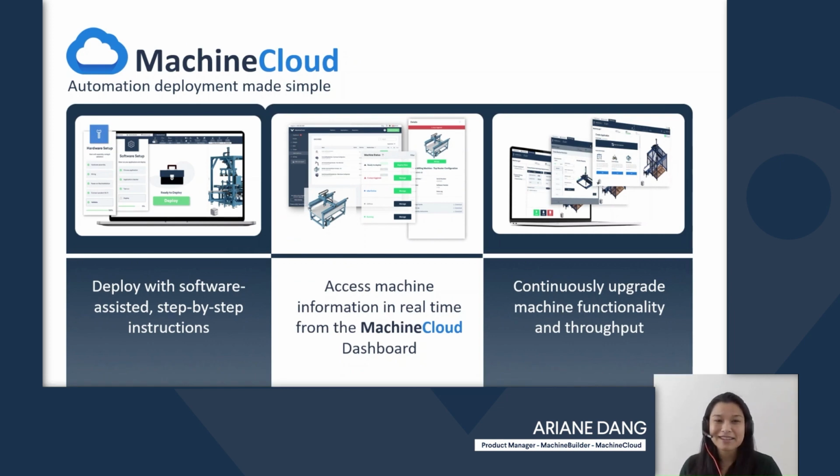So as you can see, MachineCloud is a revolutionary next step in democratizing industrial automation. It is simple enough that anyone with applied manufacturing knowledge can use it, and intuitive enough that errors and miscalculations are caught along the way. Again, as you saw in the demo, you can deploy with software-assisted step-by-step instructions. So we went through the hardware setup and then the software setup.